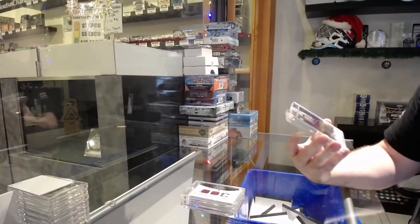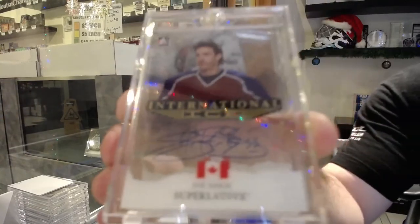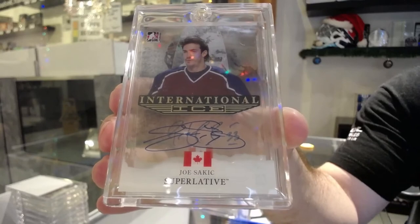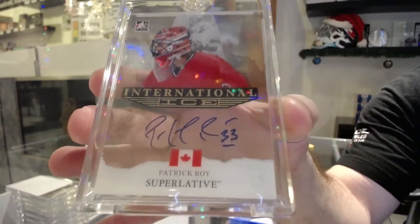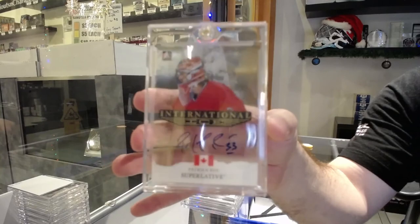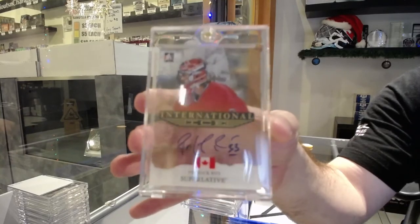We've got a non-numbered International Ice Auto, Joe Sakic. Well, the non-numbered spot's going to be happy in this break. And the non-numbered spot again, International Ice, Patrick Waugh.